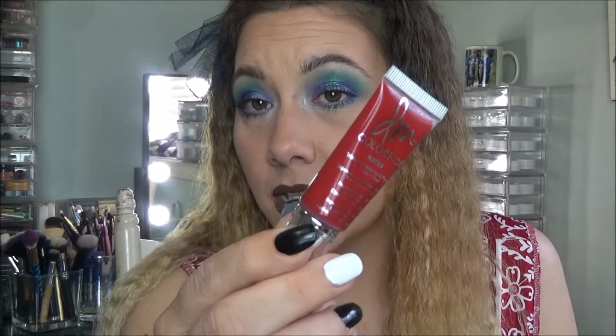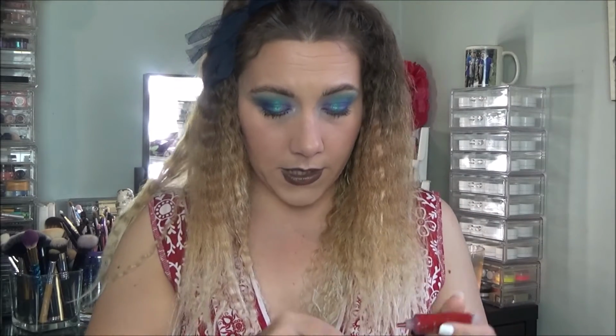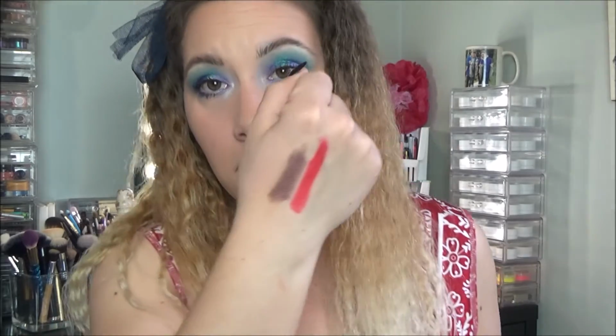I like this a lot. I want to try this more. Okay, I got this at the VIB sale because I really wanted to try one of these. This is the Danessa Myricks Color Fix in Mattes, and I got the primary red. Of course I did. This is amazing, okay? This is so pigmented, and I guess I will put a little bit on my hand, although I know it's probably going to stain. I'm going to take a brush, and I've got that little tiny dot. It's so pretty.